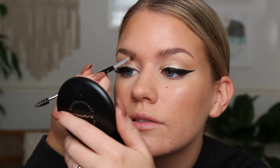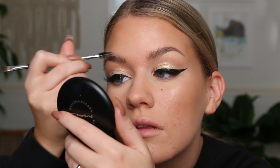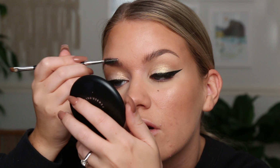And then I'm going to do my little brush strokes at the front. I really like this spoolie too because it's kind of tapered and there's little pokey bits on the end that I can just go through and brush out one stroke at a time.